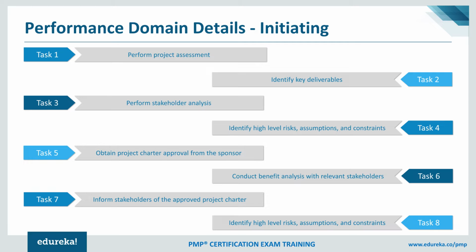Another part of the initiating activity is the identification of risks, assumptions, and constraints. We identify various risks that may pose a threat in the project. We not only identify risks, but also ensure that each of these risks has a risk owner. We also explicitly put down assumptions on the project.